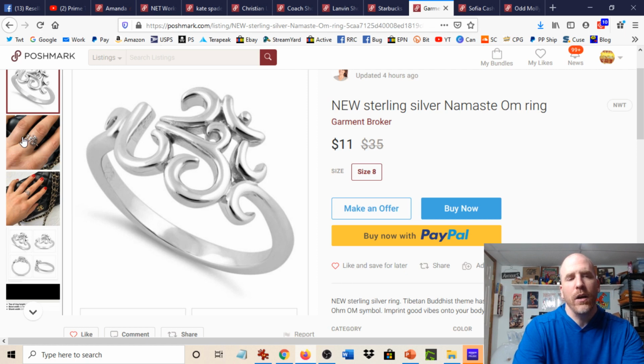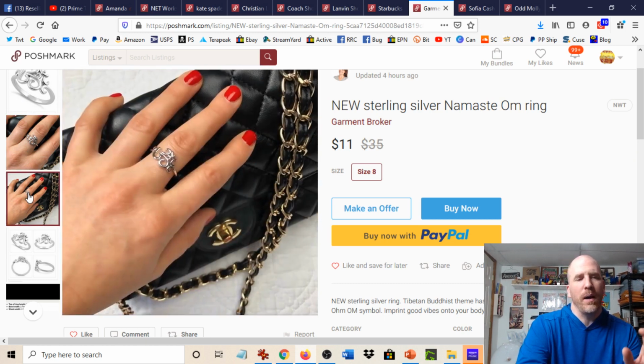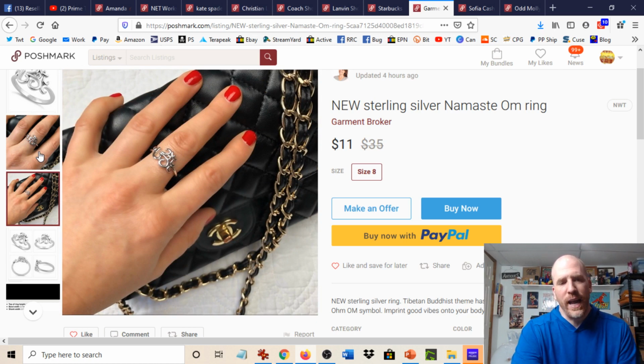And then here she's zooming out a little bit more, and then you see her zoom out even more on the same item, and you get to see how it looks in different perspectives. And I like that she's got the bright red nail polish on there, and she's got a fancy purse there. It helps tie the item with the fanciness of the rest of the image.